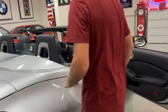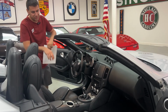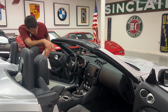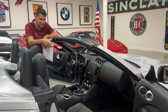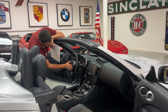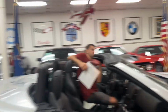Perfect condition in here. Again, there's no odors or anything like that to worry about. The door panels, seat bolsters. It does have heated and cooled seats, Bose stereo system, and just a really nice interior overall. A lot of these Nissans, the interiors get really beat up, especially in the 350s, more so than the 370s. But you can tell whoever had this car, the buttons aren't chipped up, steering wheel's nice, just exactly what you want to see. So if you want to close that door, I'll run the top, and we'll go from there.